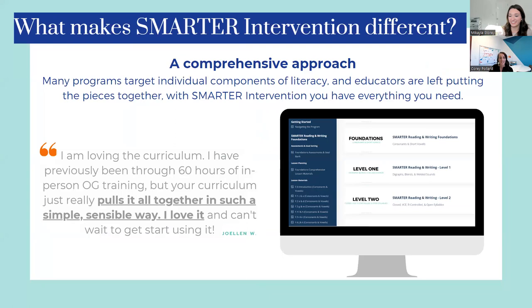So what makes it different from some of the other programs that maybe you're considering? First and foremost, it's a comprehensive approach. So many programs are going to target individual components of literacy, and then you're left trying to put the pieces together. But with Smarter Intervention, you're going to have everything that you need to be able to put that together cohesively in a simple and sensible way.